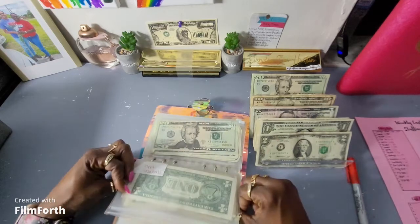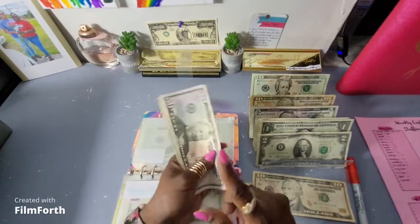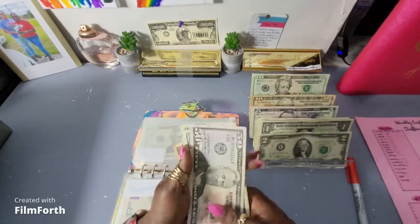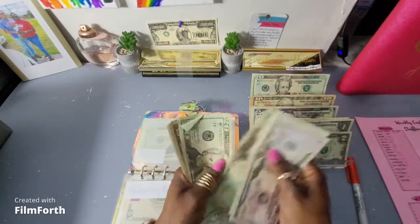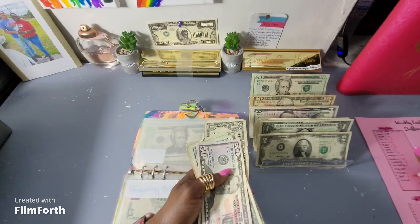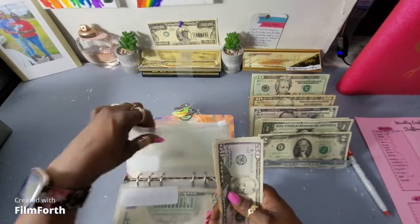Okay, next is going to be for Debt Snowball, and it's going to get 10 books. So this money at the end of the year is going to be applied to my debt, which is my car loan. That's all I have on my credit. 50, 70, 90, 110, 130, 140, 45, 50, 123, 153.